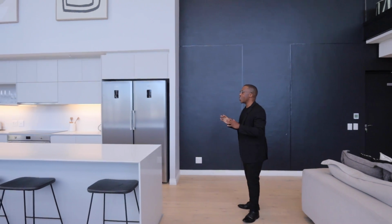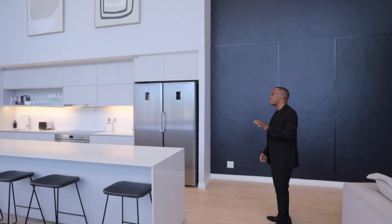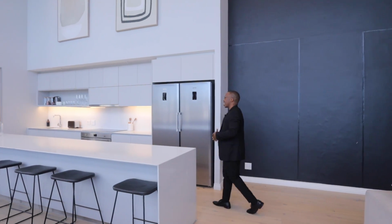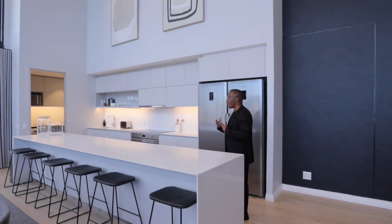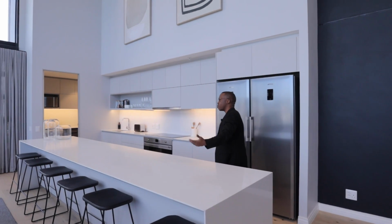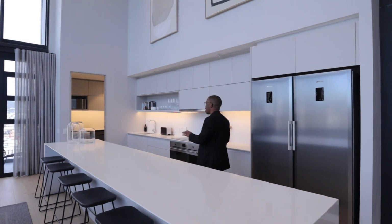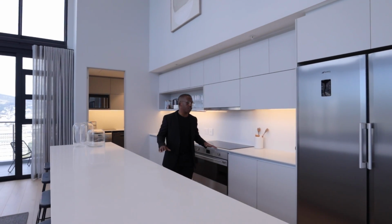Right, continuing with this property, looking at this beautiful, stunning kitchen, such a seamless finish to this entire kitchen. Really ripe for that gourmet experience when you are entertaining people. It's an open concept, so it allows you to interact with people and be in and out of the kitchen so seamlessly. Very smooth countertop, plenty of real estate.